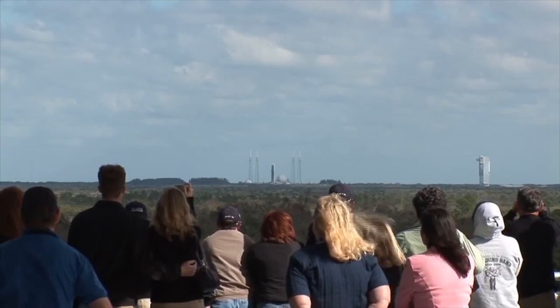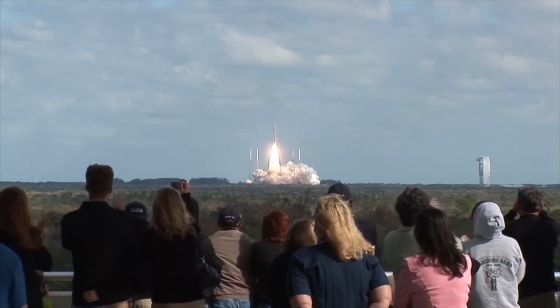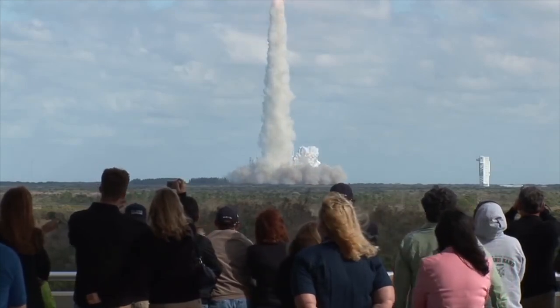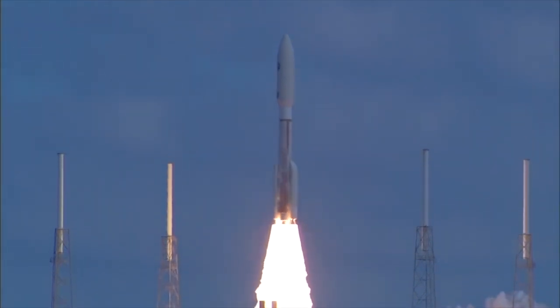We have ignition and liftoff of NASA's New Horizons spacecraft on a decade-long voyage to visit the planet Pluto and then beyond. 15 seconds.